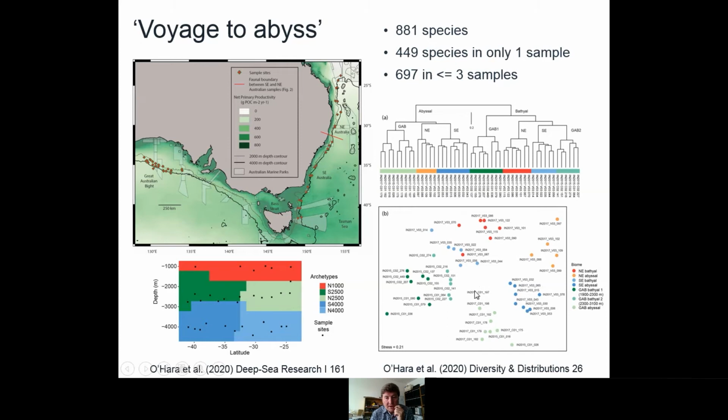So on this ordination here, you've got all the abyssal samples and you've got all the bathyal samples. This is not just ophiuroids, by the way. This is all taxonomic groups that we identified. There's a clear separation between abyssal and bathyal, and then you get a regional change as well. The samples that came from northeast Australia are in the red and the orange, and then you get another set of samples down here that have a different faunal composition, and they're the blue ones. And then we threw in the ones from the Great Australian Bight that CSIRO had collected as well, and they're another set of samples down here. So there's clear depth separation between bathyal and abyss, and there's also regional separation. But we'll talk about that in a minute.